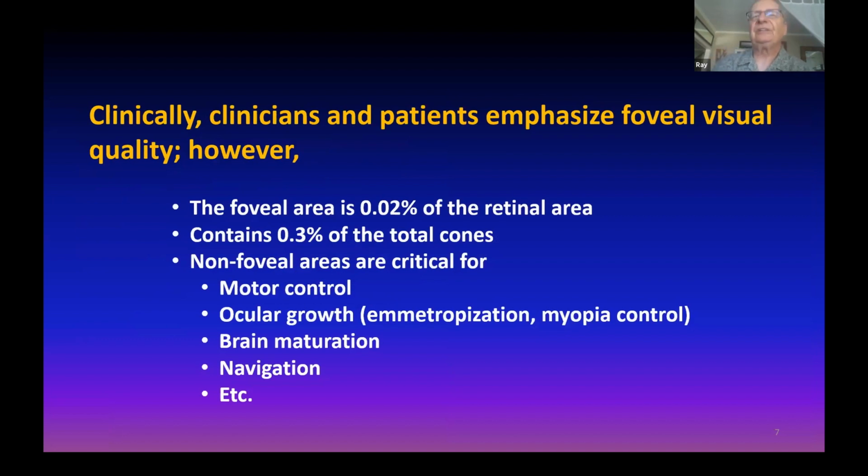But since we emphasize this area, we're ignoring a lot of other factors, and I'd like to emphasize that at this point. The foveal area has less than 0.02% of the retinal area. It contains less than 0.3% of the total cones for our photopic vision. Non-foveal areas are critical for motor control, ocular growth, which controls emmetropization and essentially myopia control. They are essential for brain maturation, navigation, and there's a very long list. So I would encourage people to start thinking broader than just foveal corrections.